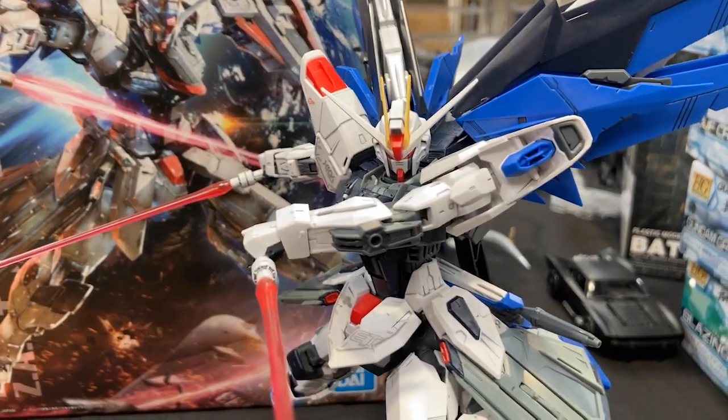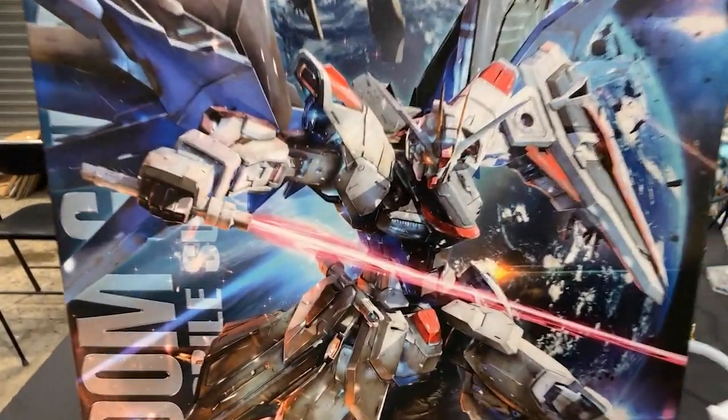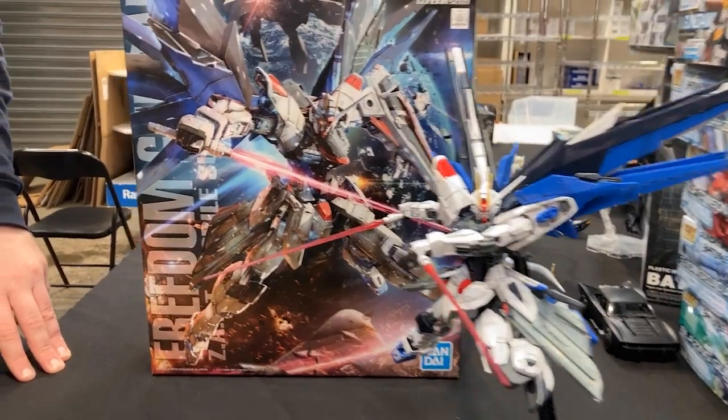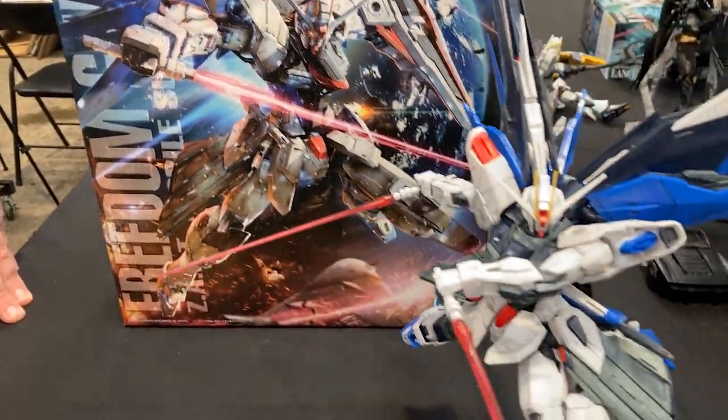It is an absolute beast of a machine with all its extras that it comes with, the wings that are also the rail guns. It's all so amazing. The panel lining opportunities on that kit are amazing. The stickers are fantastic. Even though they're not water slide, you get some really good stickers in that thing. It comes with its own action base, which is really good.